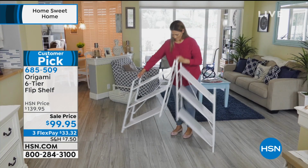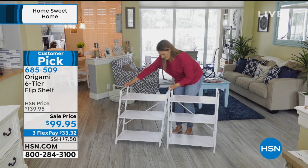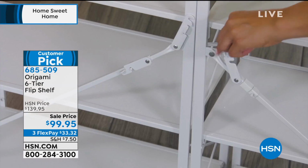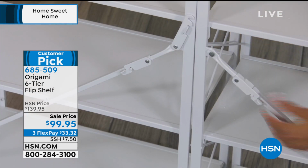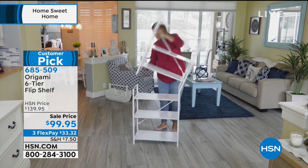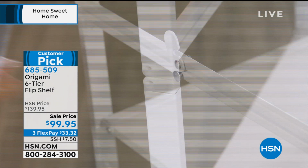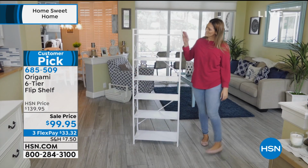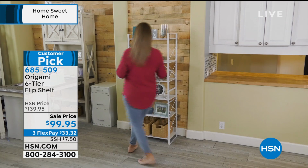This is about 1 foot deep. It can easily go into a powder room, or maybe you've got a walk-in closet and you're like, oh, I would love that for shoes, or I would love that to put scarves or hats or gloves or whatever. But this is how easy it is. When you want to convert it, you simply open it up, lock it in, and now you've got vertical storage. And you've got 1, 2, 3, 4, 5, 6 shelves.